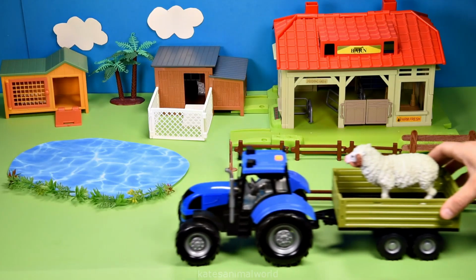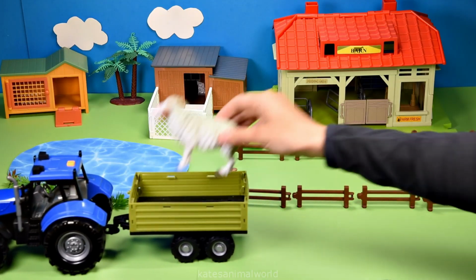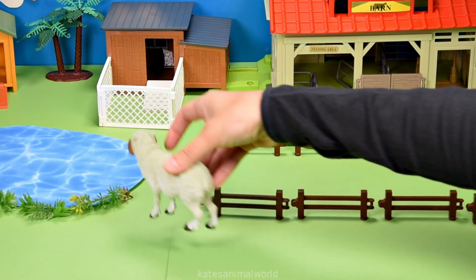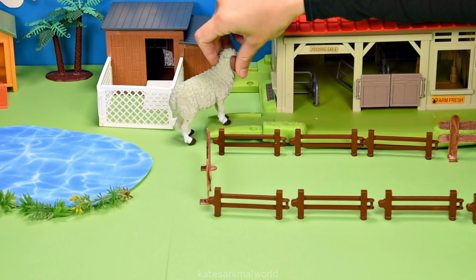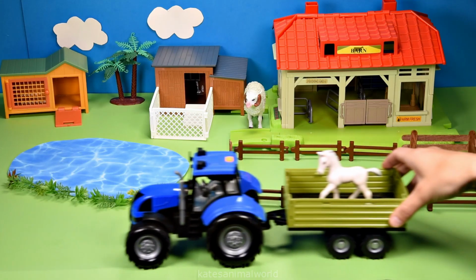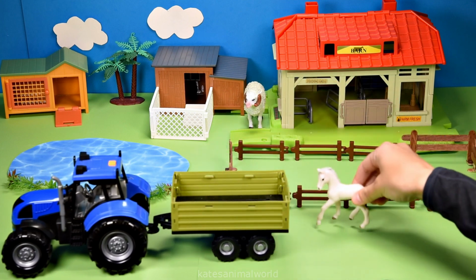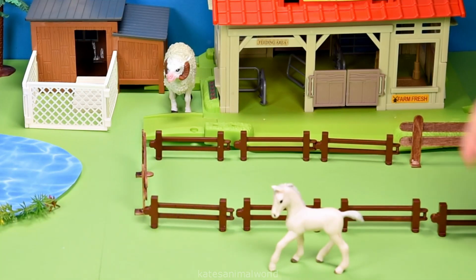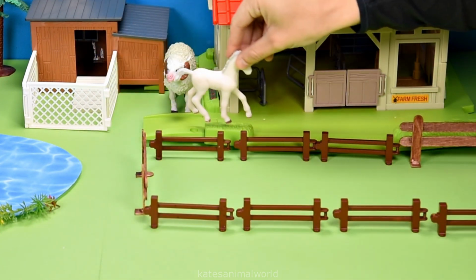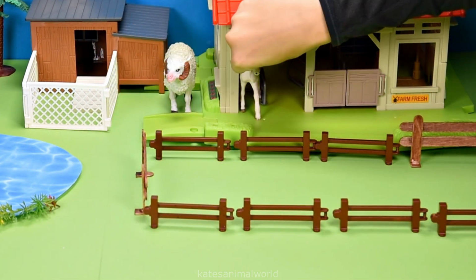Oh, the tractor's here. Who's in the back? It's a sheep. Sheep are used on farms for their wool. Wool can make clothing. Who's this in the back? It's a white horse. Okay, let's put the horse back here in our horse stable.